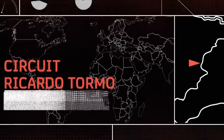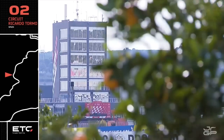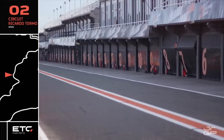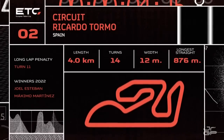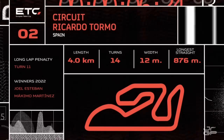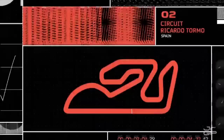Circuit. Ricardo Tormo is the host for round 2 of the 2023 Finetwork FIM JuniorGP World Championship, and part of that paddock is the European Talent Cup. One of the biggest feeder classes and perhaps one of the most interesting in this paddock. This is where the talent isn't just born, it's made.